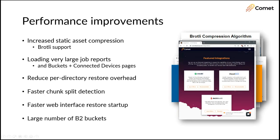So that's 6 nice performance enhancements, all just in the last few weeks. They're all small individually, but they do add up to creating a nicer overall experience. And like I said, we are constantly improving Comet and adding more performance and new features. So I do recommend staying up to date wherever possible.